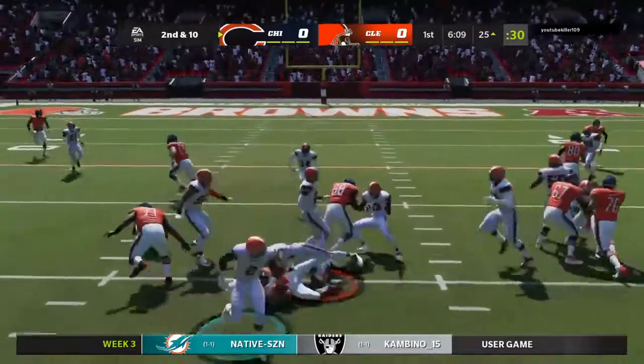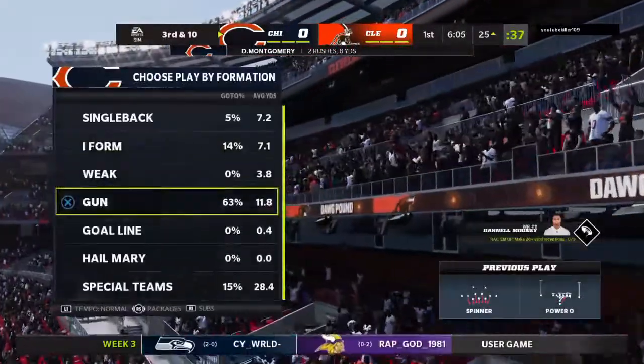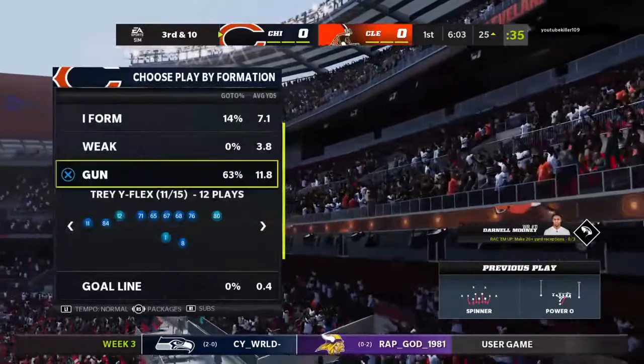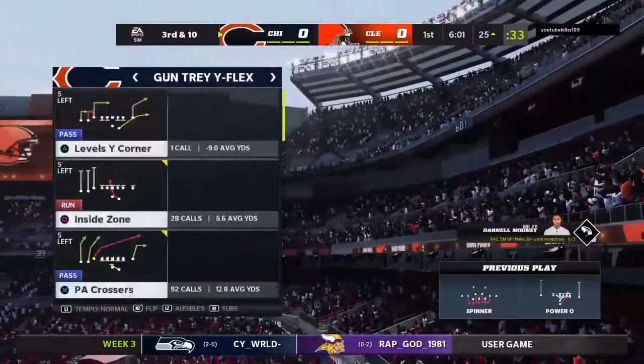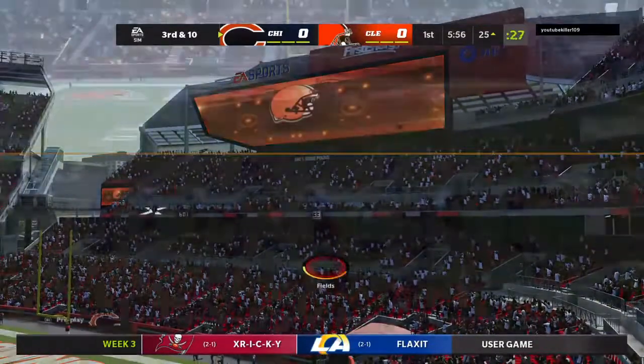On second down, it's Montgomery. And nowhere for him to go again. He'll get back to the line of scrimmage. That's it. Officially nothing on that one. No gain, so they're left with still 10 to go on third down.